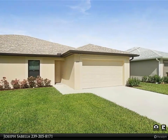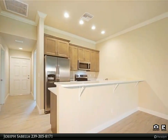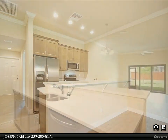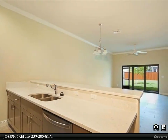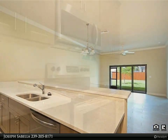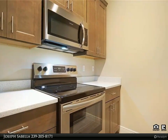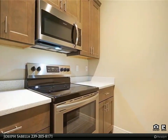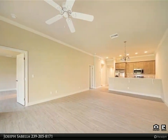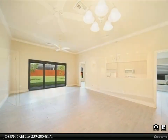Are you looking for the perfect rental in sunny Cape Coral, Florida? Look no further. This stunning duplex boasts all the features and amenities you need for a comfortable and convenient living experience. Located in a desirable neighborhood, this spacious home offers 3 bedrooms and 2 bathrooms, providing ample space for you and your family. You'll love the open layout, which includes a large great room and dining area accented by crown molding, perfect for entertaining guests or enjoying a quiet night in.